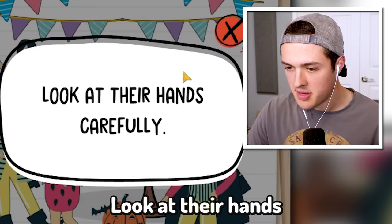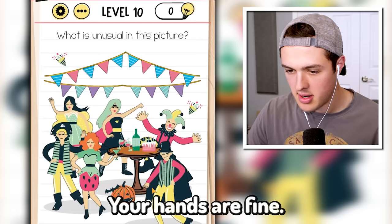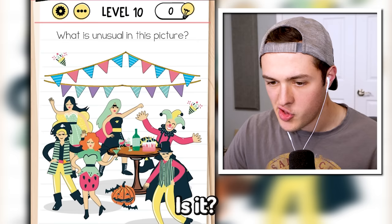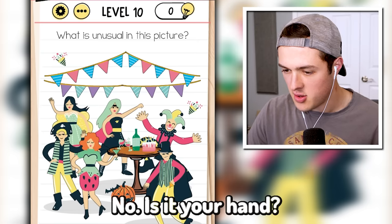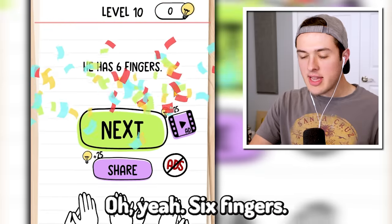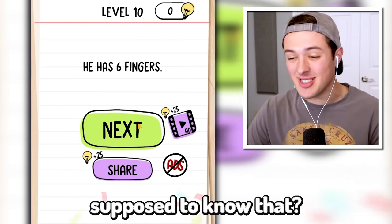What is it? Look at their hands carefully. All right, your hands are fine. Is it your hand? No. Yours? Oh, is that? Huh? He has 6 fingers? How was I supposed to know that? There was no way. I was counting their fingers.